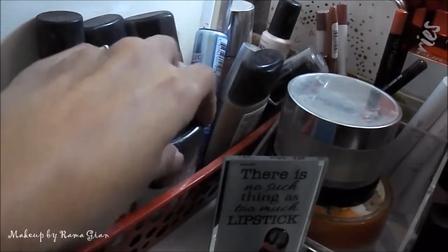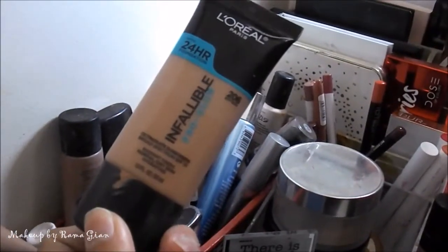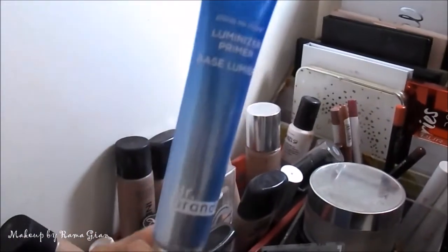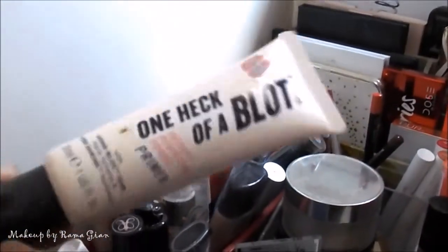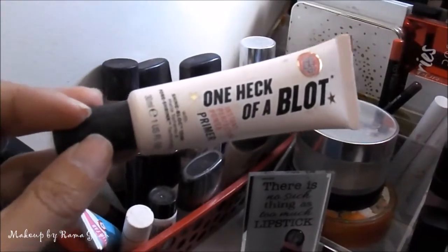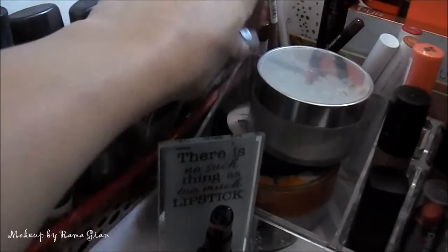I have the Smashbox primer. I really love that. And I also have the L'Oreal Pro Glow foundation. This is one of my favorite primers recently, the Dr. Brand Luminizer Primer. Really nice. And I also have the Soap and Glory One Heck of a Blot primer as well. Really good if you guys have oily skin or just want to apply that where you get oily. I sometimes do that on my T-zone areas.